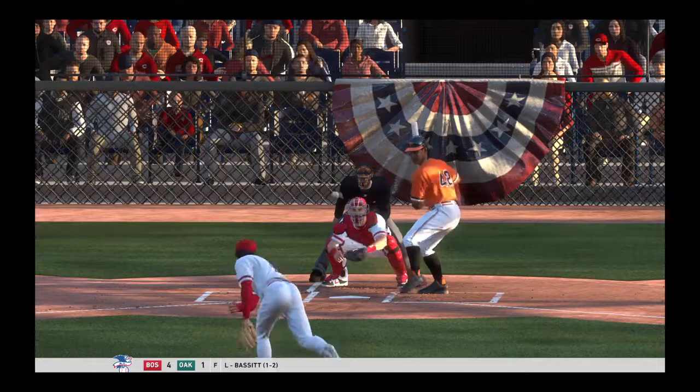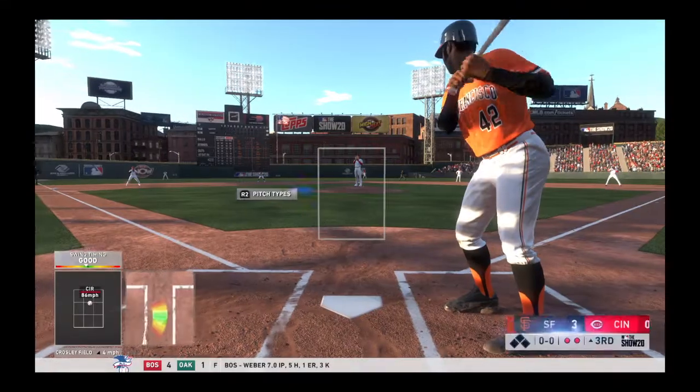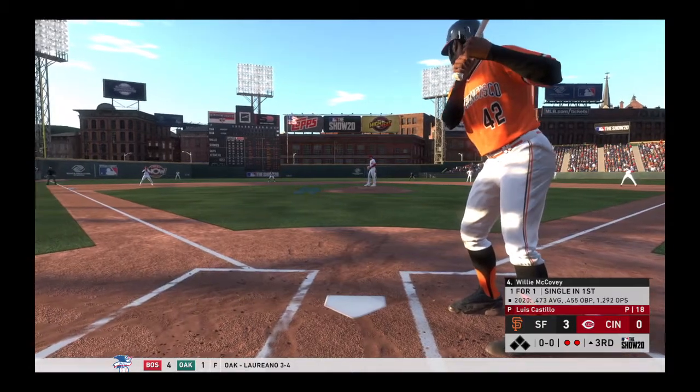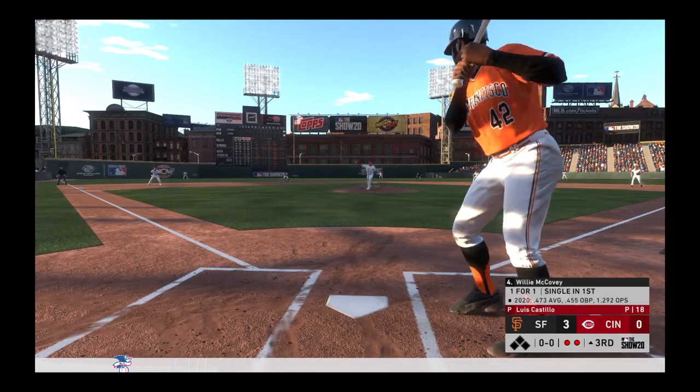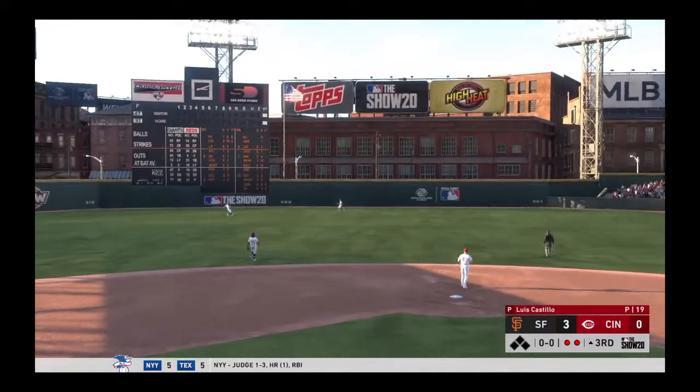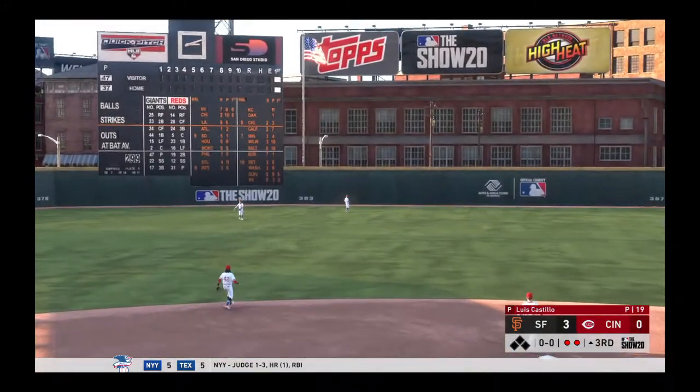Well, this is what makes this guy so hard to pitch to. He has that rare combination of speed and power. You don't want to walk him and have him get on first base. So what happens, you throw him a strike, and he can hit the ball out of the ballpark like he did just there. Winker will get there, and he puts it away to retire the side.